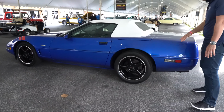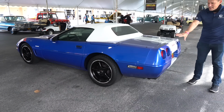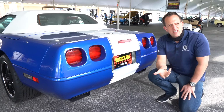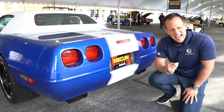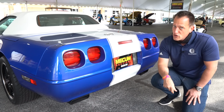We work our way towards the rear. You can see that white stripe comes all the way down, and then this was your rear end of the Corvette in 1991. Now, when they did this refresh, I was a little bummed out because what they did was they mimicked what they did with the ZR1, the 1990 ZR1, when that name came back. Because remember, that wasn't the first year of the ZR1.